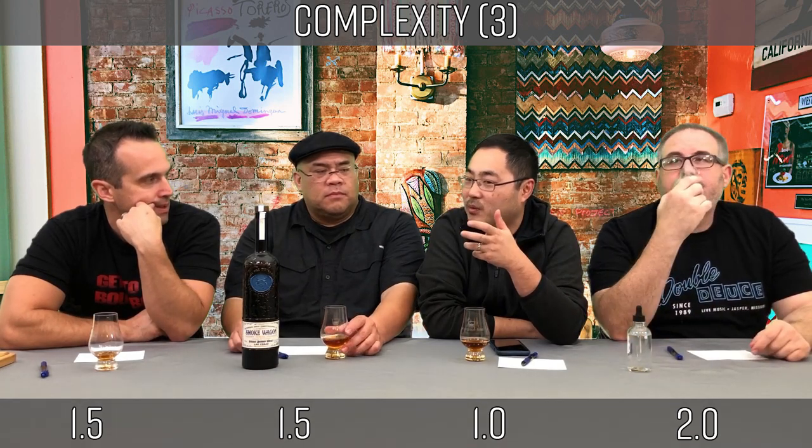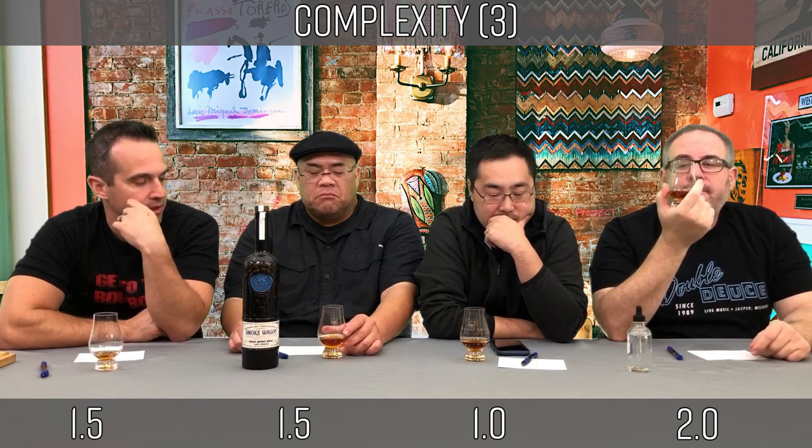The complexity is really underwhelming. It's either very muted or completely missing. It's very plain to me. I would not call it plain. Let's get Jules in here real quick. Same, that was actually middle of the road, and that's why. It's hitting a lot of very familiar flavors, but nothing really stood out, and nothing was really hurting either.